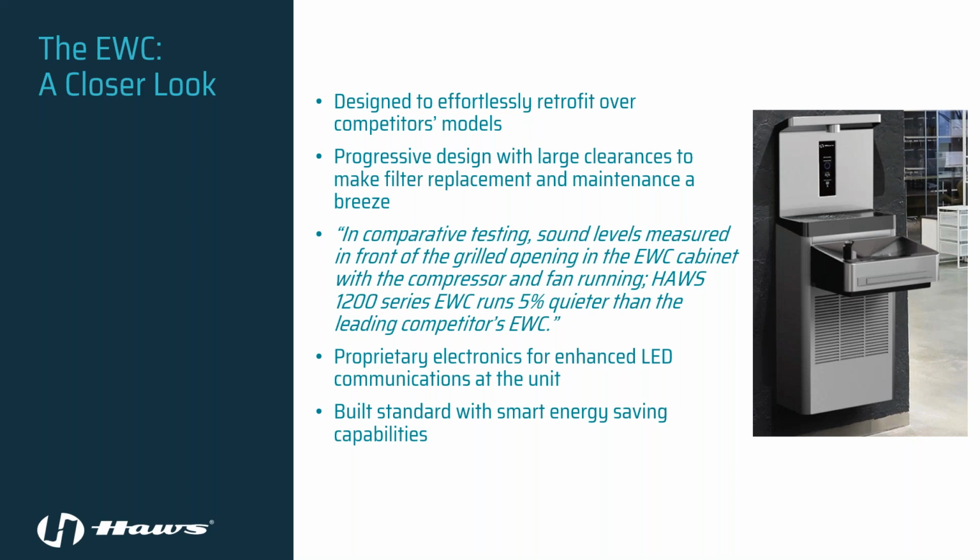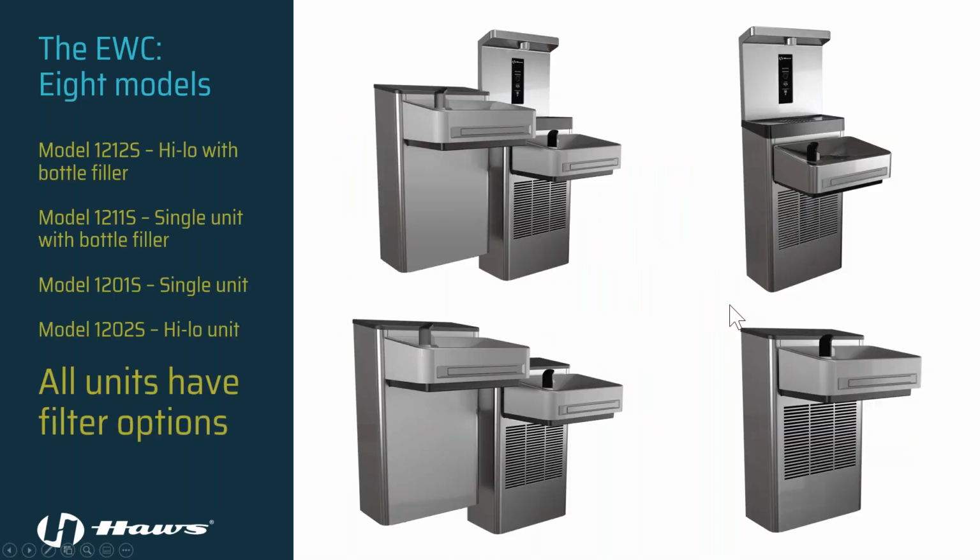We do have proprietary electronics for enhanced LED communications at the unit. I'm going to dive into that in the next couple slides to get a little more detail there. And built-in standard smart energy savings capabilities, which I'll also talk about in just a second.